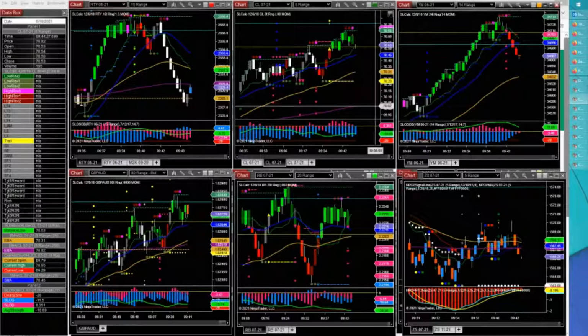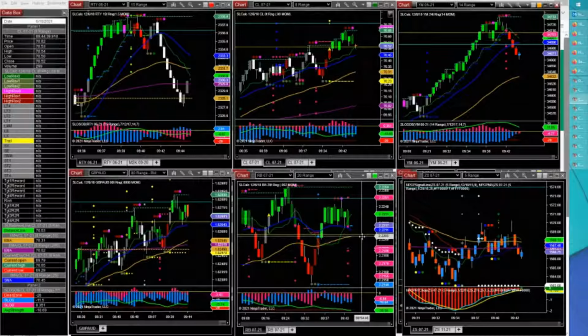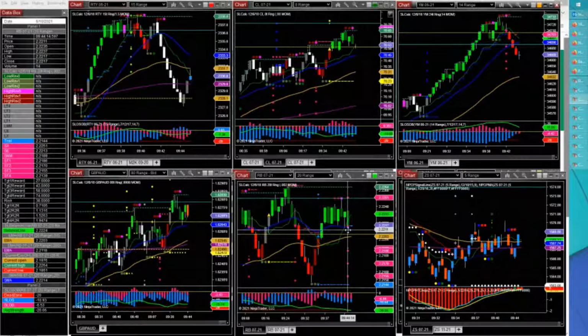And crude getting up as high as 65 and now back down in the low 50s again, right around entry. Stop and reverse entry was 53. And unleaded with a stop and reverse at 22.09 again.